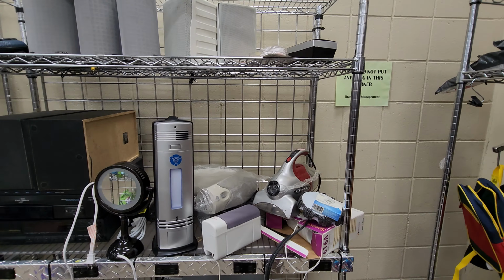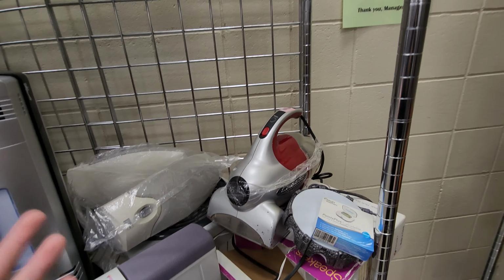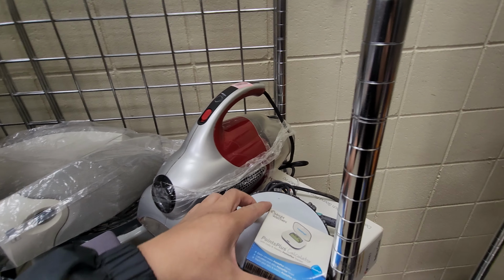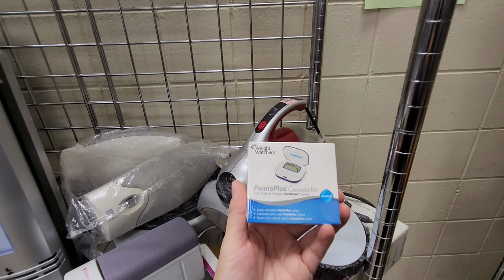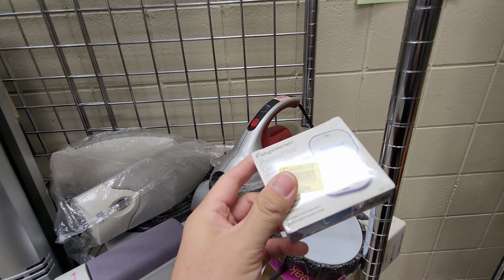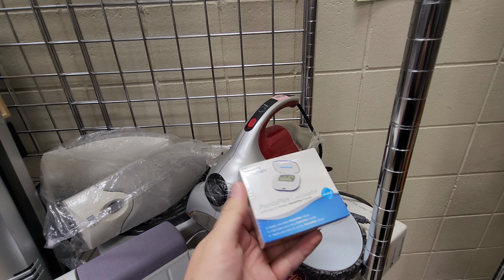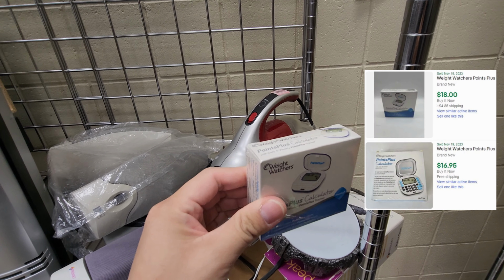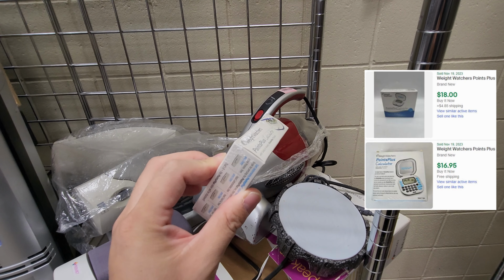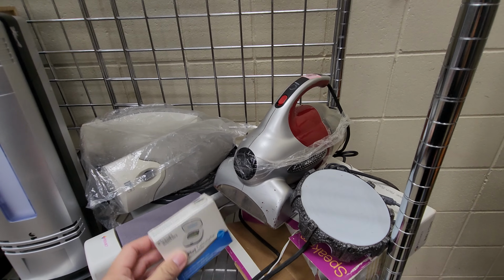Here in the electronics section now, and found a couple of good items that I might pick up. Stuff that I don't really see. But I found this Weight Watchers Point Plus calculator. This thing was brand new and sealed, so I figured I'd scan it up. $2.99. And it actually does sell for around $15 to $20 on eBay. So I might end up picking this up. It's small, easy to ship. And yeah, wouldn't mind taking a risk on this.